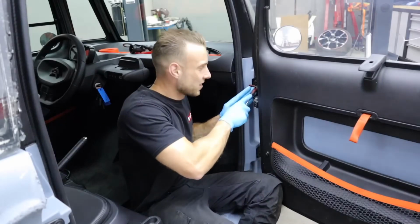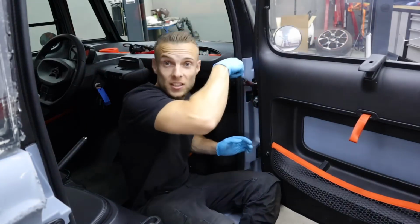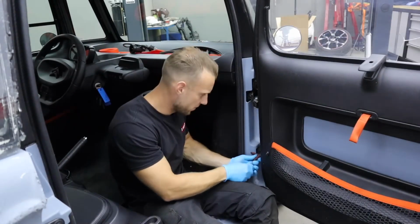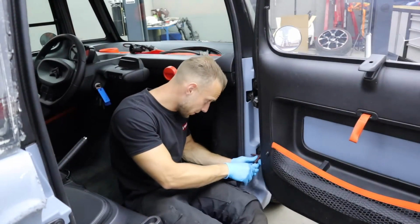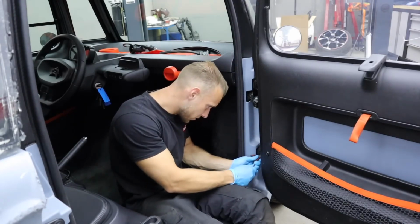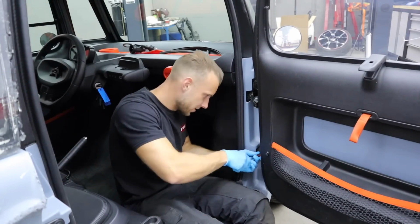The main reason we went to Belgium was to pick up the parts for the AMI, because the parts were so cheap there. About a third of the price it would cost in the Netherlands. Why did they use two different bolts here? Oh no.